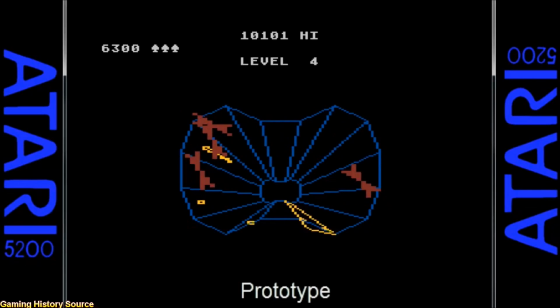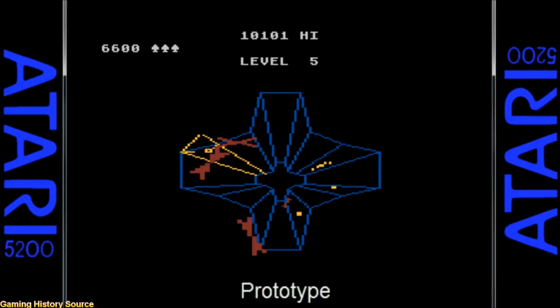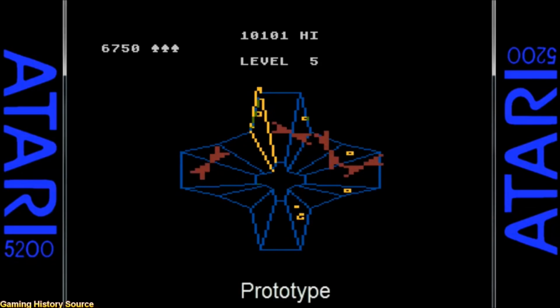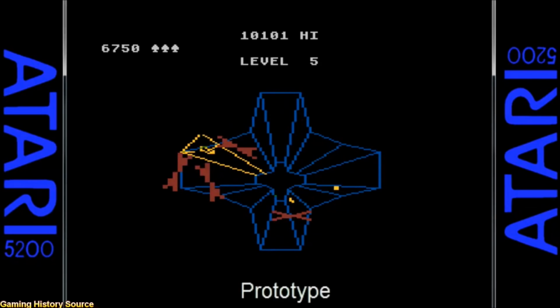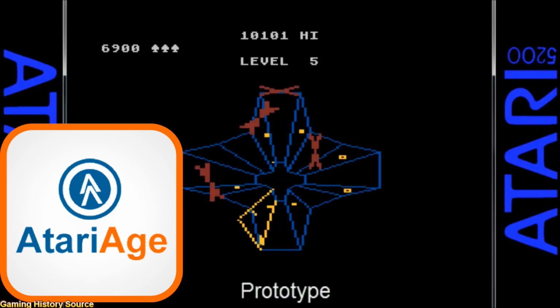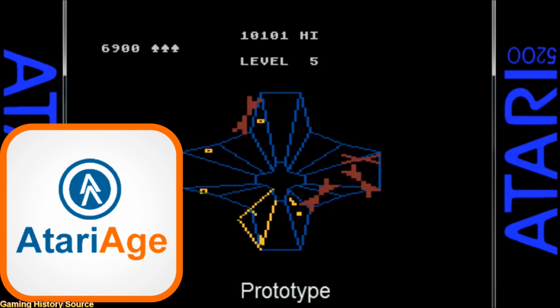This looked really good, with the vectors being translated almost flawlessly. One thing that was not included in the prototype was collision detection. However, the original programmer decided to go back and finish the game. This is one of the best home conversions of Tempest, from the graphics, to the sounds, to the playability. The game was released in full cartridge format and is available for purchase on AtariAge.com.